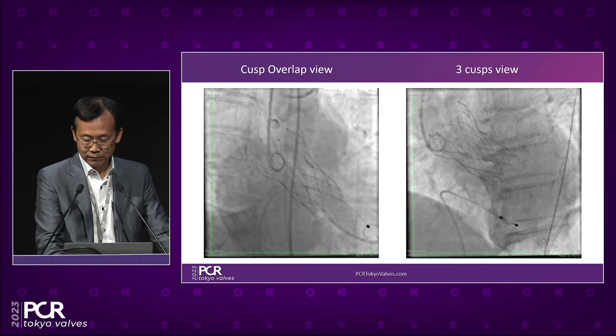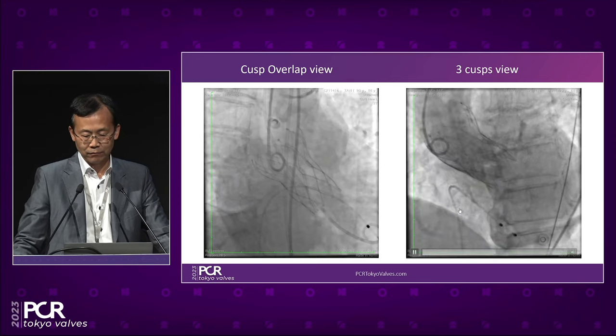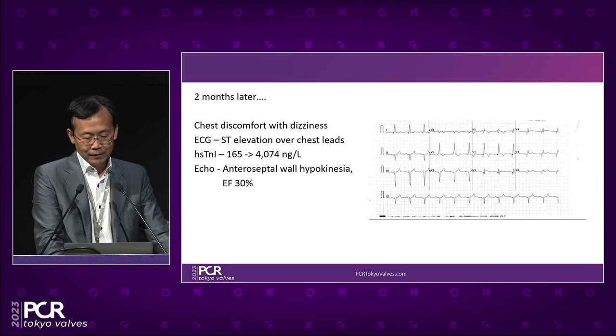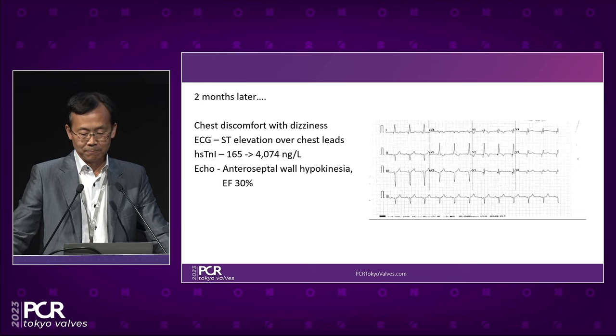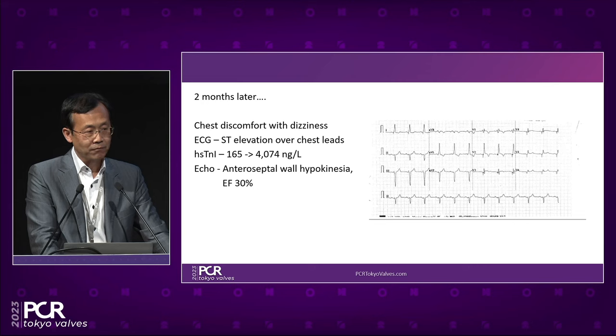I don't know whether you see the end of the procedure. I think we got a good position of the valve and without much regurgitation. So the story didn't really end here. Of course, the patient was discharged, and then 2 months later, the patient came in with chest discomfort and dizziness. You can see from this EKG that there was ST elevation over the anterior leads with a rise of the troponin, and echo evidence of depressed EF and also hypokinetic LAD territory.